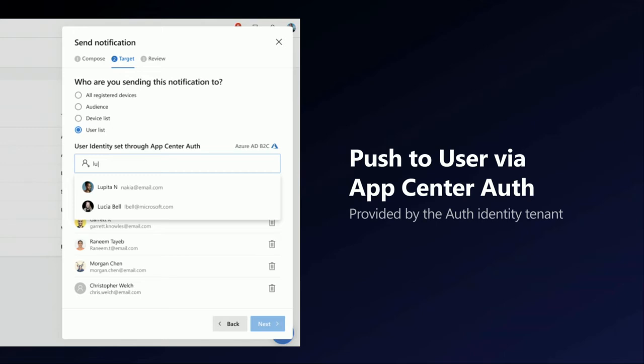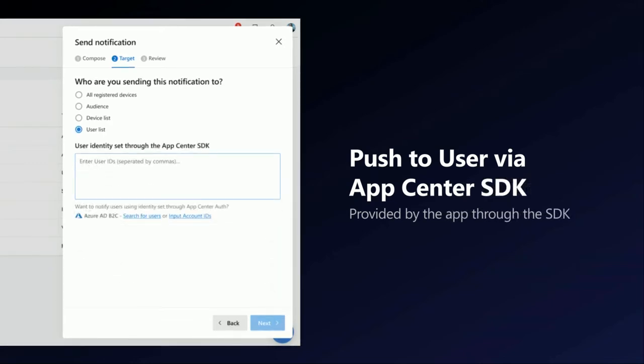So we present APIs for anything you can do in the portal, you can also do it in our API. So if you'd like to send to many users in bulk, you can do it through the App Center Push API. The other way to send push notifications is via the SDK.